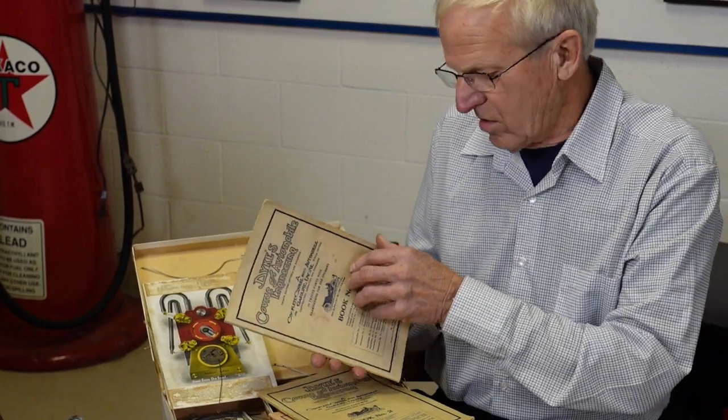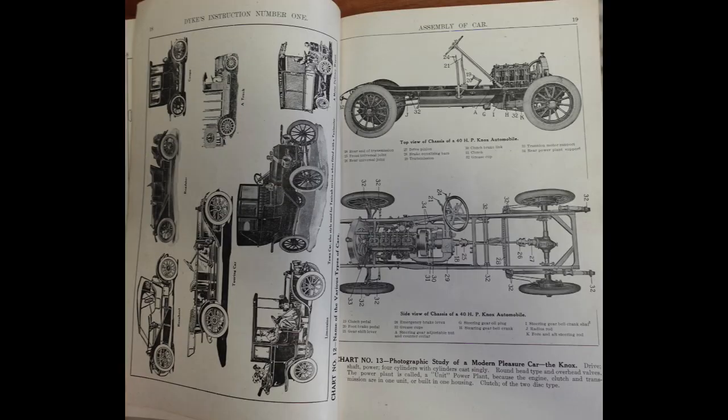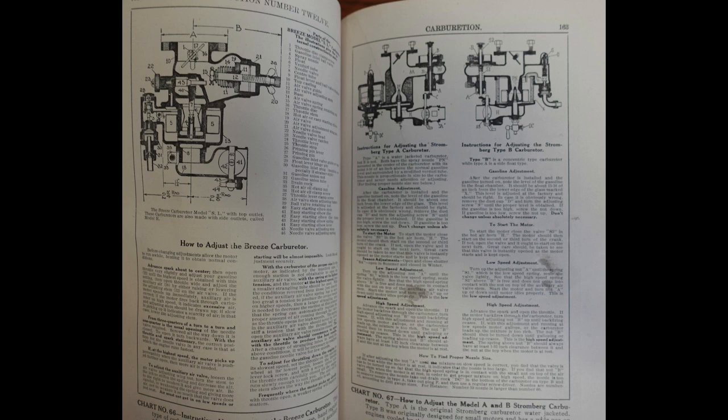Okay. And let's see what else is there. You got 12 of these books. Yeah. And number 2 is for the engine drivetrain. And book 3 is for steering. 4 is differentials and axles. 5 would be clutches and universal joints. 6 is transmissions.